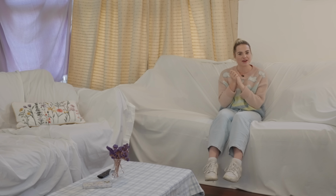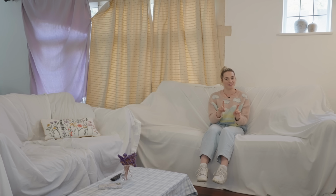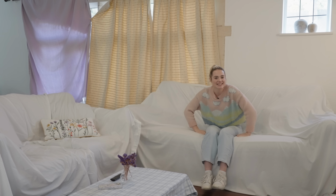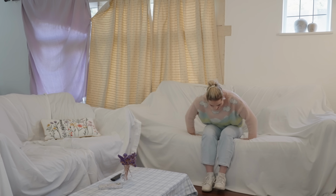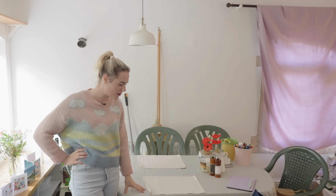It definitely was very, very surreal when I first got the keys and all that kind of stuff. But I thought I'd show you around because a few things have changed. I've got a bit more furniture, temporary furniture. I'll show you in a sec because it does feel a little bit like I'm camping at the moment.